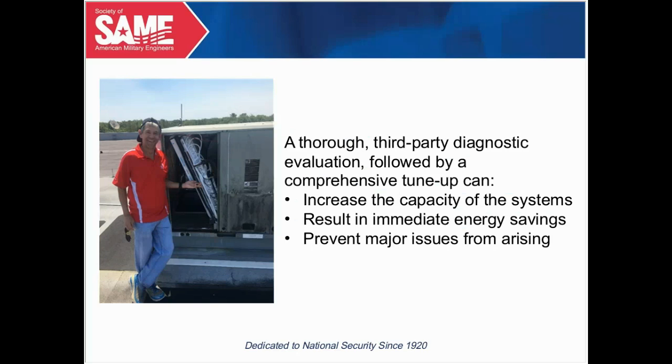So the main takeaway here is that a thorough third-party diagnostic evaluation followed up by a comprehensive tune-up will increase your capacity, increase your efficiency, and prevent major issues from arising. This picture here was that unit that we were talking about earlier that was completely iced up. Again, there is a maintenance staff on site, and it was missed for a couple days here. It's just things that are being missed by maintenance staff and local contractors that are working on these units that are actually resulting in major energy degradation and efficiency degradation.